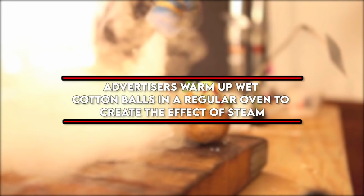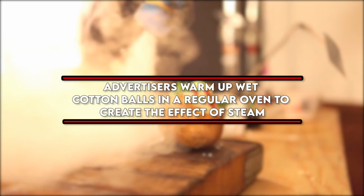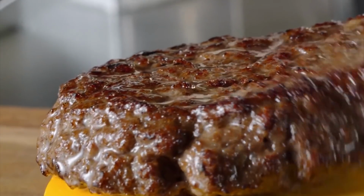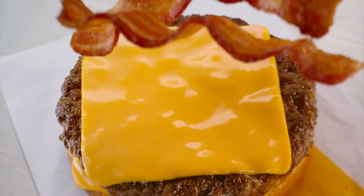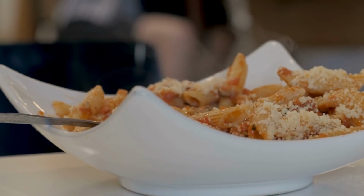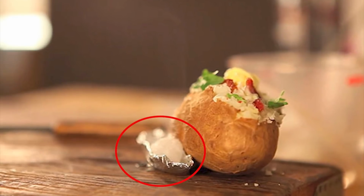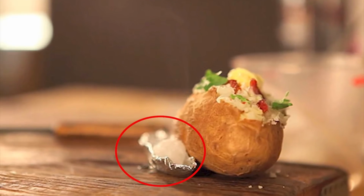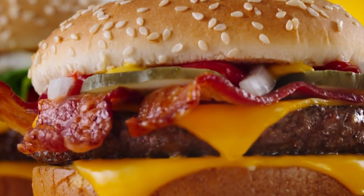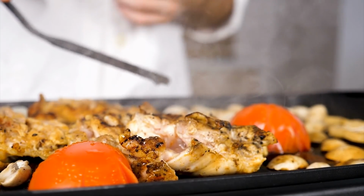And number 13, advertisers warm up wet cotton balls in a regular oven to create the effect of steam. Have you ever wondered why the food up for display in these commercials always looks like it's just come from the oven? I mean, steaming everywhere and looking so savory. Well, it turns out that advertisers simply warm up some wet cotton balls and stick them on the sides, or into the servings to make them look like they've just come from being cooked. Talk about fooling the masses, huh?